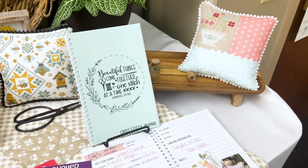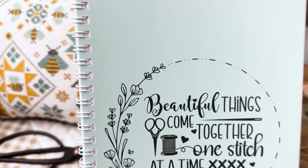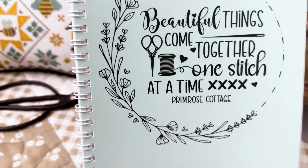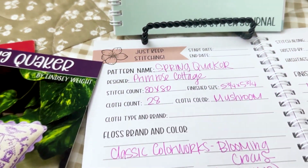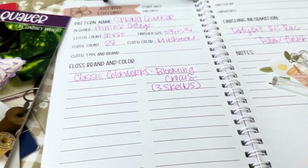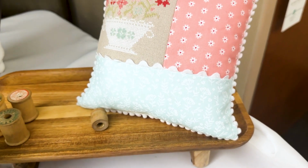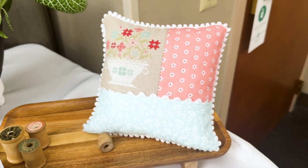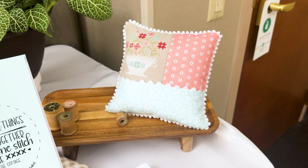And then we have a fun little cross-stitch journal that we've put together where we've put a chart in the journal. So you get a chart, there's stickers in the journal, and there's enough places to do about 20 projects to track in your journal. And is the pillow the free pattern or the pattern that's included? Yes, this pillow here is the pattern that's included in the journal.